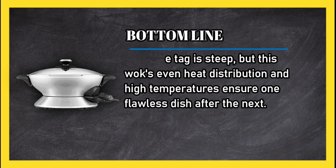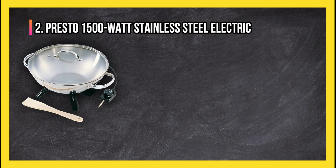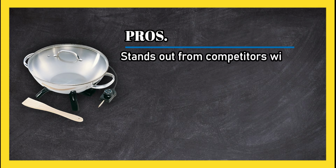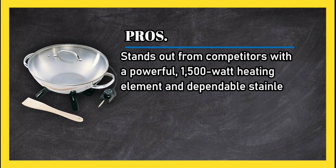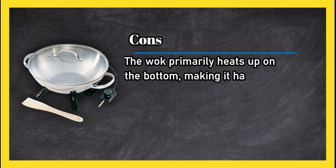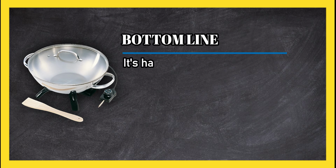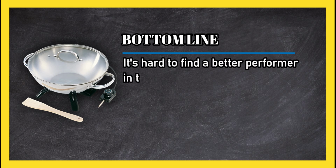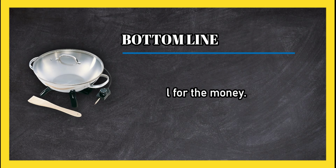At number 2, Presto 1500 watt stainless steel electric wok. Pros: stands out from competitors with a powerful 1500 watt heating element and dependable stainless steel construction. Cons: the wok primarily heats up on the bottom, making it hard to cook food on the sides of the pan. Bottom line: it's hard to find a better performer in this price range. It's simply the best deal for the money.